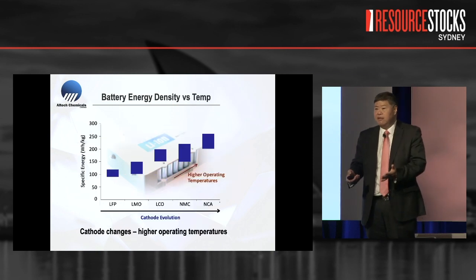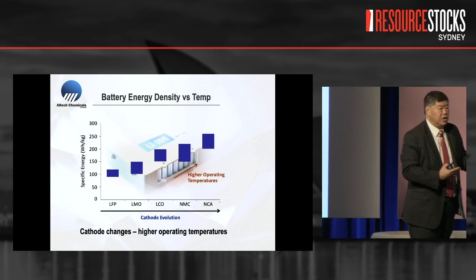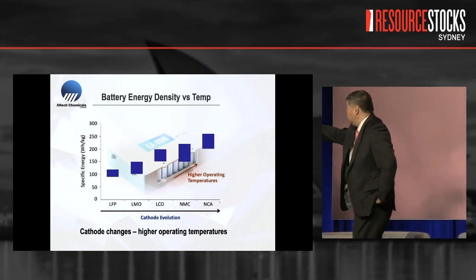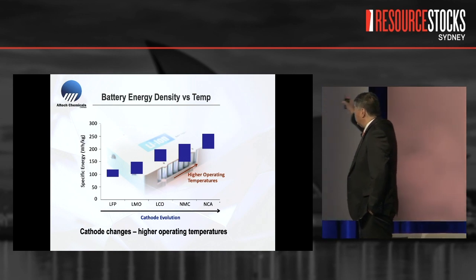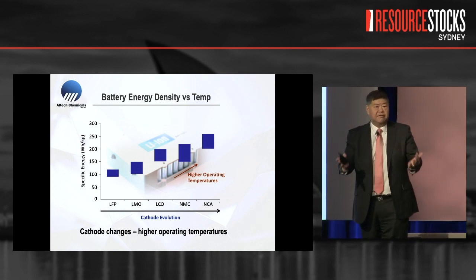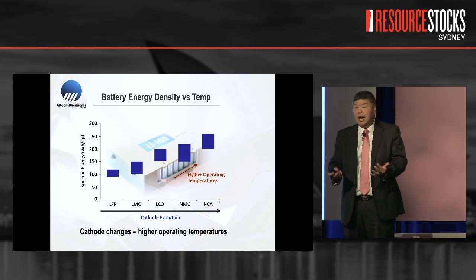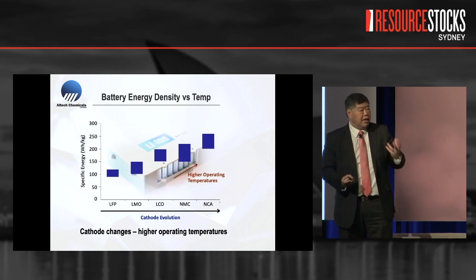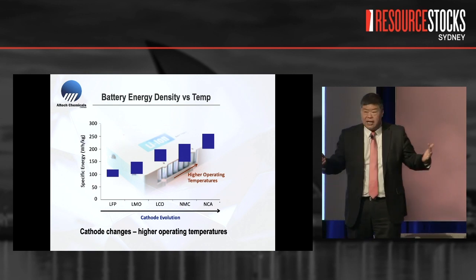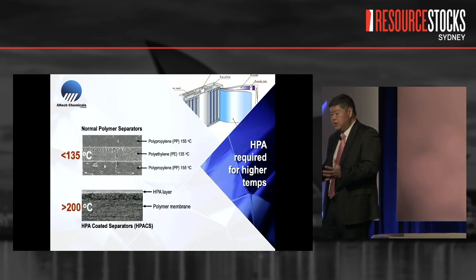Now, how do you achieve that? Toby talked about the cathode material changing to more nickel and cobalt. So you see here, as you go to the right, more nickel and cobalt is driving the energy density. The consequence of that is these batteries are operating at a higher and higher temperature. You only have to leave your iPhone on and you can feel the heat of that. Imagine that in an electric vehicle. So lots of temperature in batteries today.